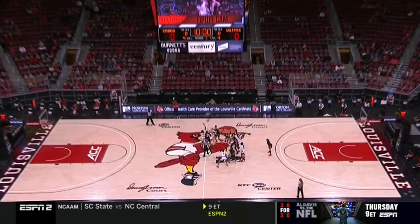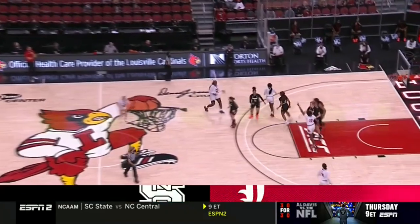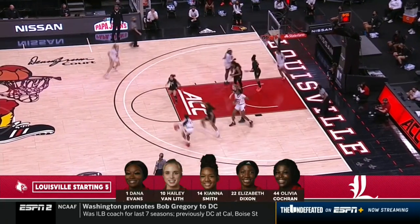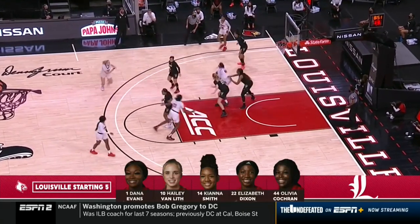One of the nation thrilled to be able to watch her and that she is feeling well as this game is underway from Louisville. Starting lineup for Louisville, Rebecca. You talked about the size. Louisville going with Elizabeth Dixon in the starting five rather than Elizabeth Ballinger.